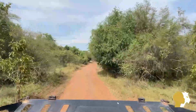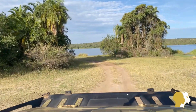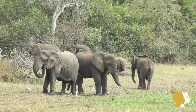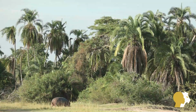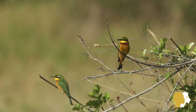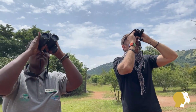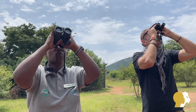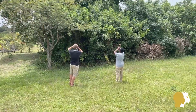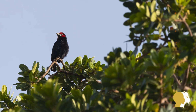The southern parts of Akagera are very dense, but a good road network along the lake shores, where the vegetation opens up a bit, provides great game viewing opportunities. We saw plenty of elephants, zebras, and even a few hippos outside of the water. The fringes of the lake are also great for bird watching, and if, like us, you're a keen bird watcher, I highly recommend going out with one of Akagera's expert bird guides, especially if you're looking for specific species. Our guide, Penina, knew exactly where to find red-faced barbets, which was a lifer for us.